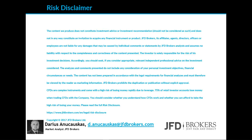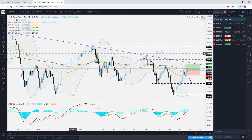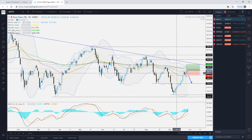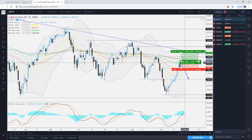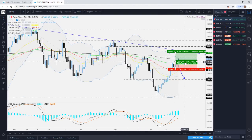Okay, so let's have a look at the charts. The first one I'll touch on quickly. I'm not going to spend too much time on it, but it's something to point out. This is the trade idea that I've posted on our JFD Brokers account on TradingView, and it's actually working quite nicely at the moment.